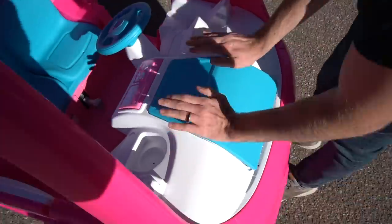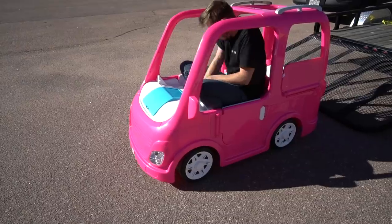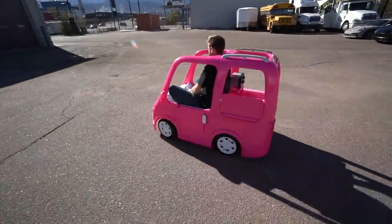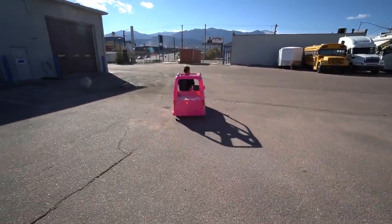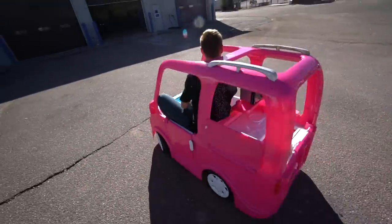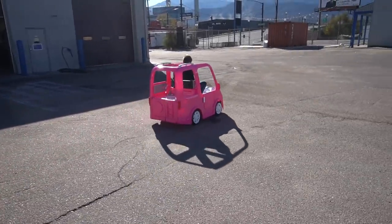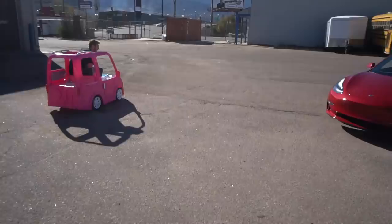We should have a full charge. Dude, we can give it a test run out here. Yes. Dude, I can't believe how fast that thing is. This is normal. Power. Dude, so cool.